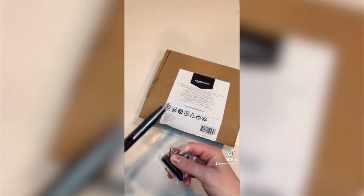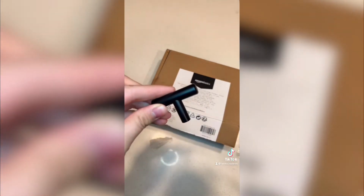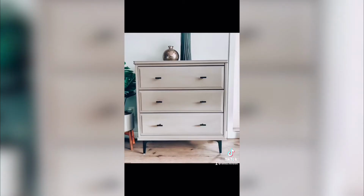I was honestly so impressed with the quality of these, and I can't believe I got 10 for less than $20. These felt so luxurious, and they had such a nice weight to them. I was so excited to use them on my next project. And here's what they look like on my finished dresser. I'll link them in my bio.